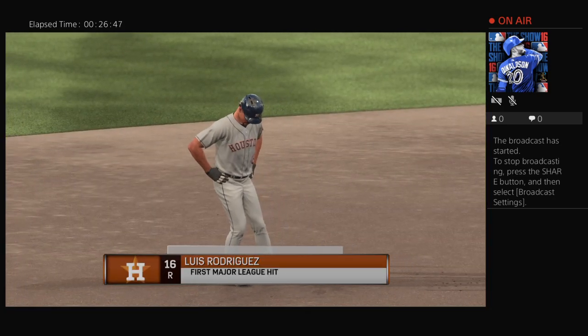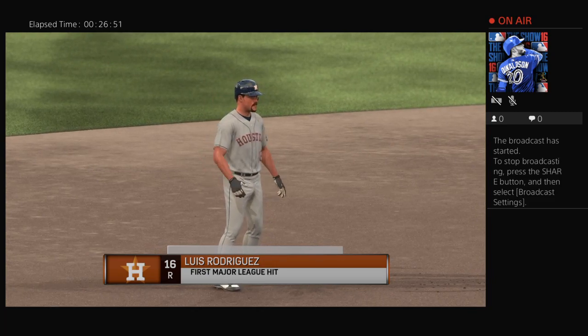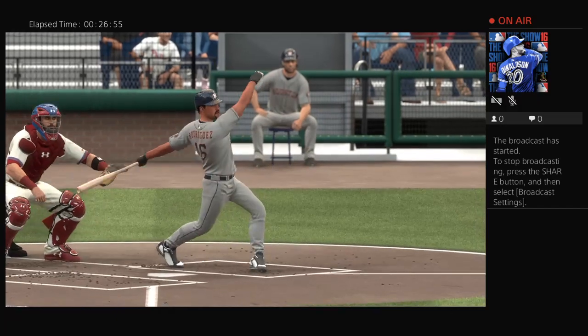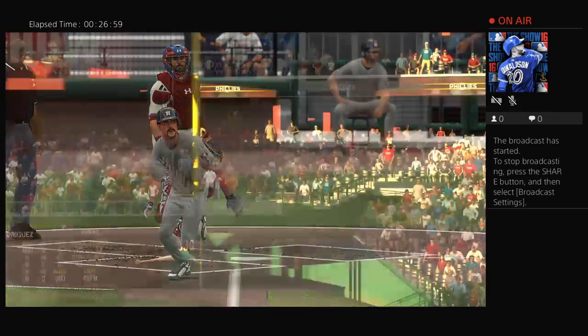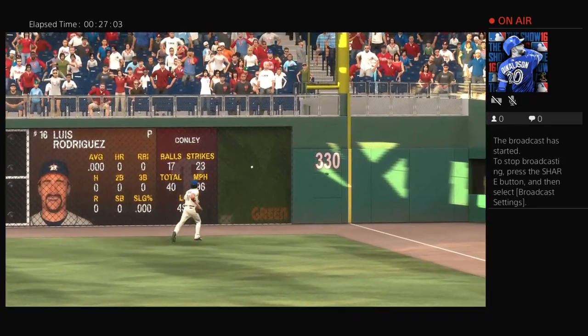Up next, well, that's his first major league hit. There might not be too many more to come considering he's a pitcher, but I'm sure that's still a pretty exciting moment for him. Hey, listen, hits are hard to come by, Matt. I only had one in my entire 18-year career. 1 for 15, but hey, I still remember that one hit.